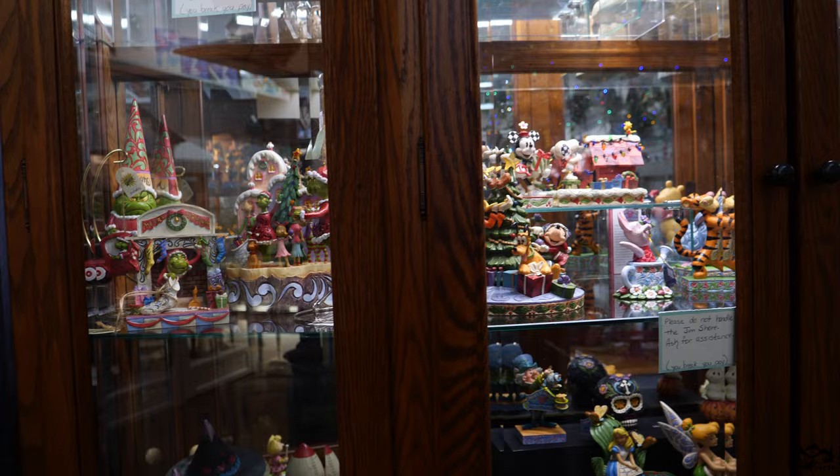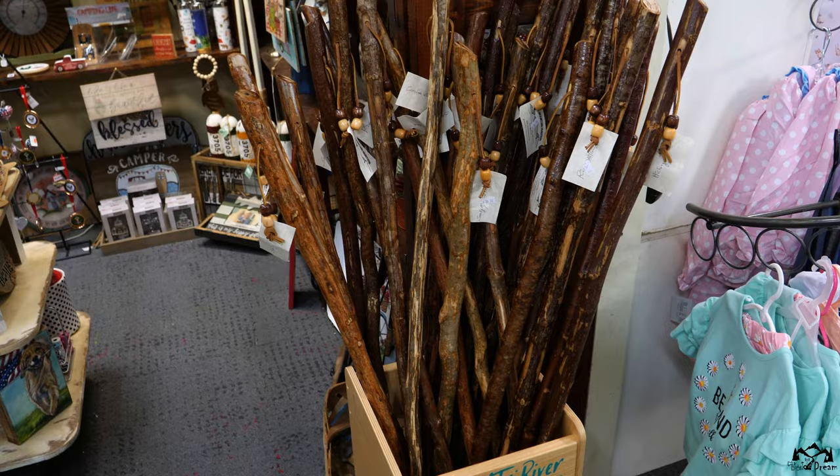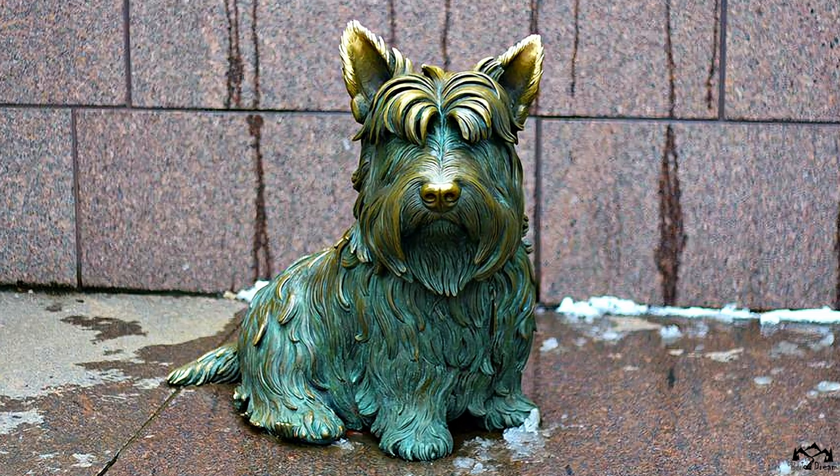So a lot of people ask about the name Fala's. Fala was actually President Roosevelt's pet Scottish Terrier. When we moved to Warm Springs and decided to open a business, we were looking at names and Fala just stood out for us. Fala is the only presidential pet that has ever been memorialized in statue. He sits at the foot of FDR in Washington.